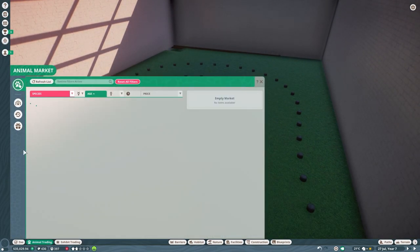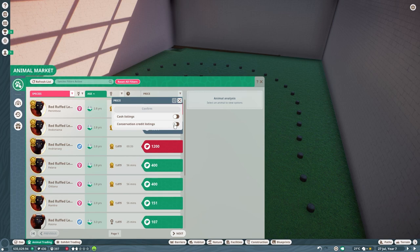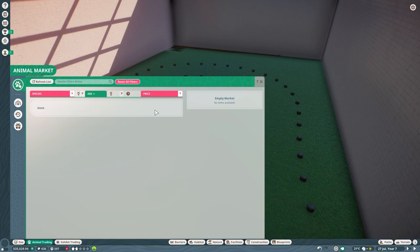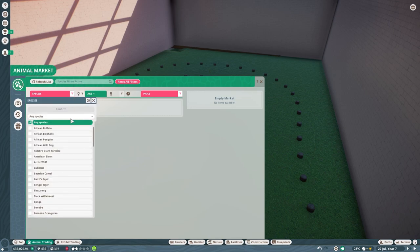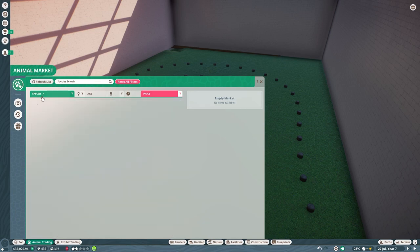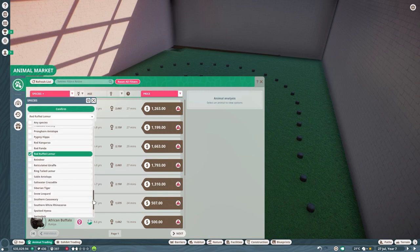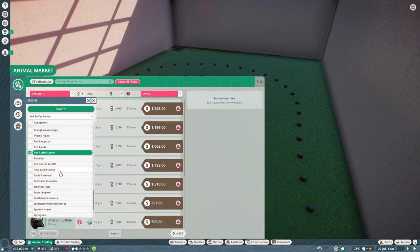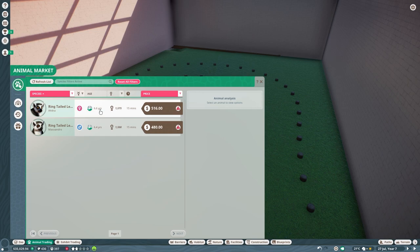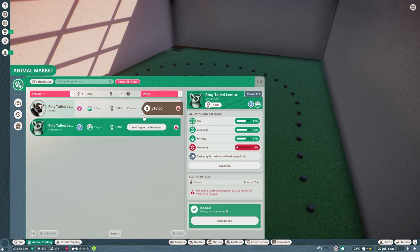But let's purchase some lemurs, because we've spent a lot of money on this. We spent probably $35,000 on this building. So we only want cash listings. Okay, so let's go cash listings only, and let's do either the red ruffed lemur or the ring-tailed lemur. Okay, we can get one each of the ring-tailed lemurs. There we go. Fertility is fairly high, so they will be okay.